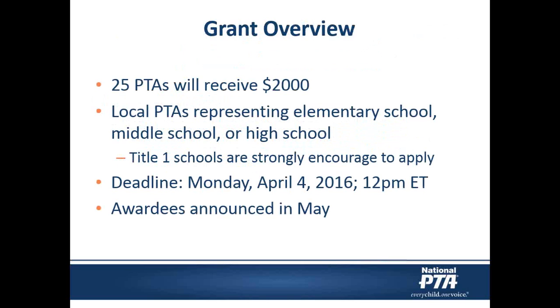So let's start with a little overview. The grant will award 25 local PTAs with $2,000. PTAs that represent K through 12 are eligible to apply for the Healthy Lifestyles, Healthy School Meals grant. And we're also strongly encouraging local PTAs that represent Title I schools to apply for this. Additionally, the grant deadline is April 4th at 12 p.m. Eastern Time, and then grant awardees will be announced in May of 2016.